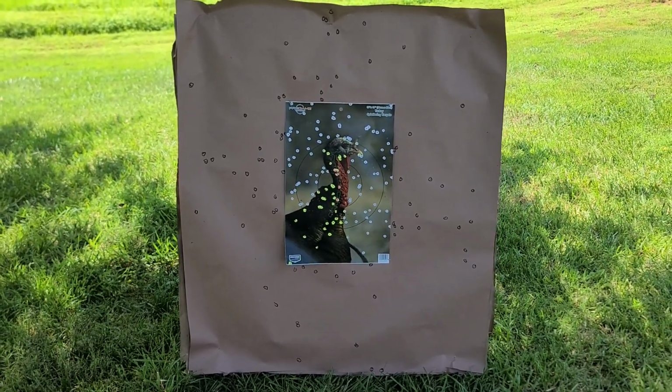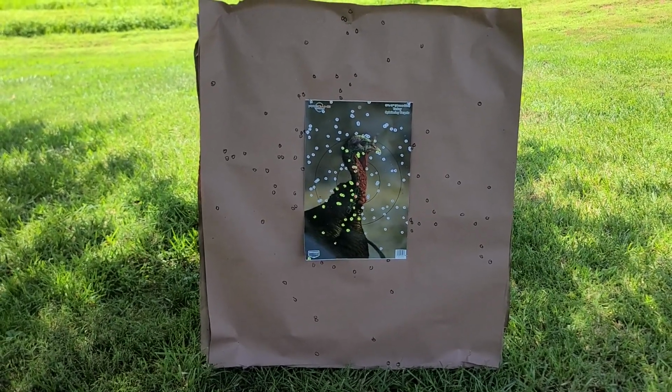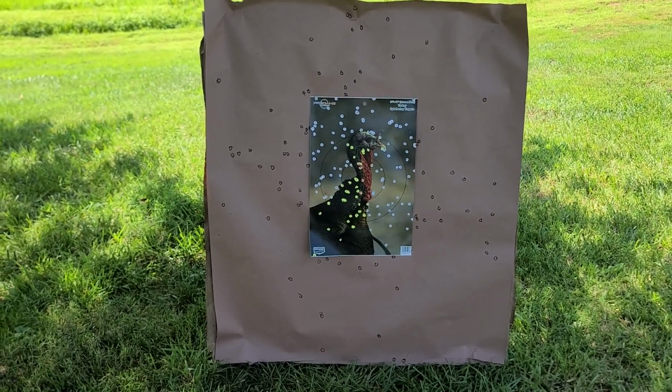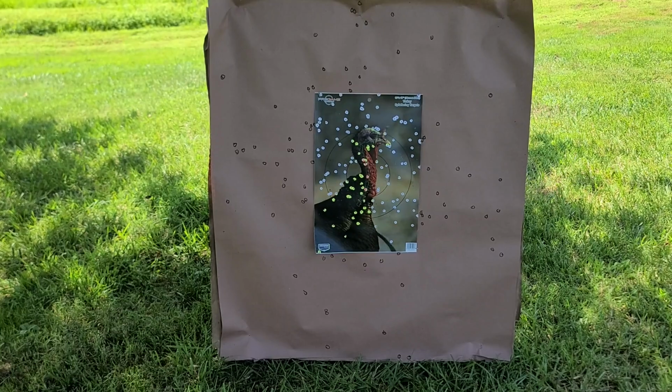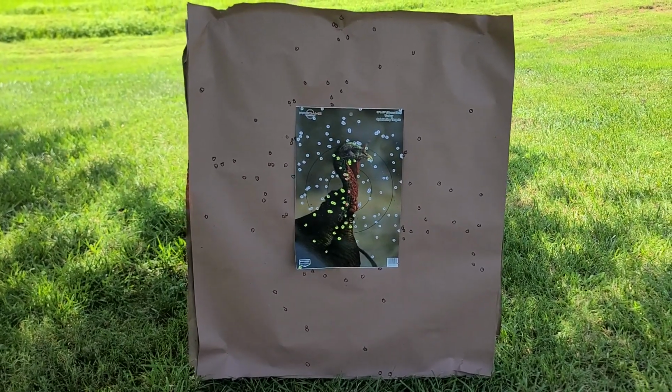So this is another 50-50 pattern where some of it is really nice and some of it is not really nice. But I will say that for a Remington Premier Magnum turkey shell, and probably for a Remington turkey shell in general, or at least the lead turkey shells they make, that might be one of, if not the best patterns we've gotten out of them.